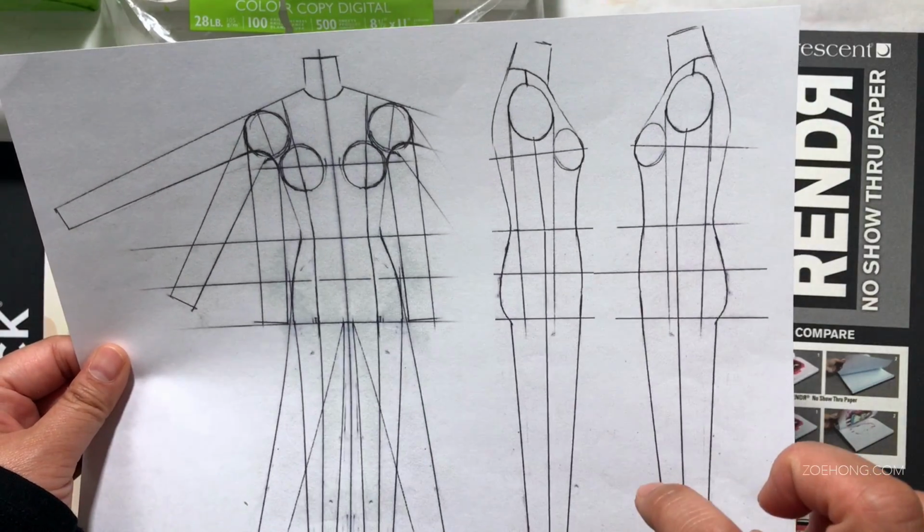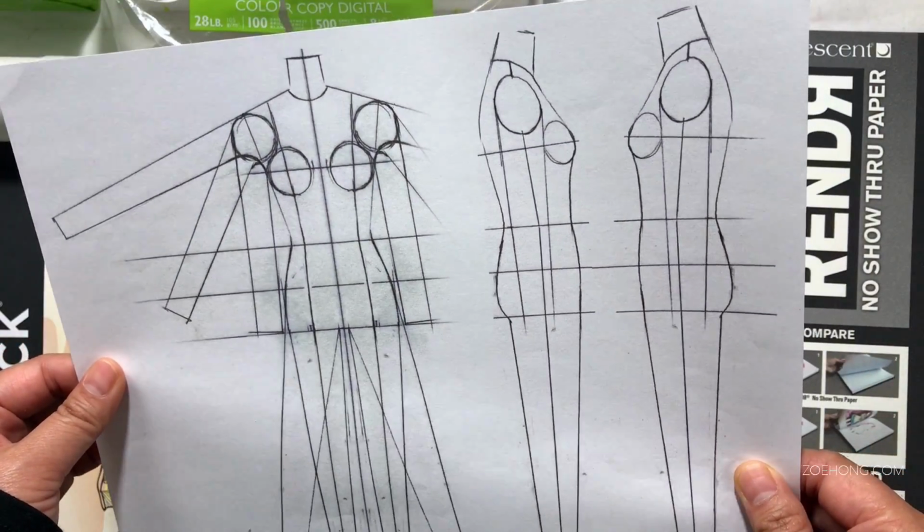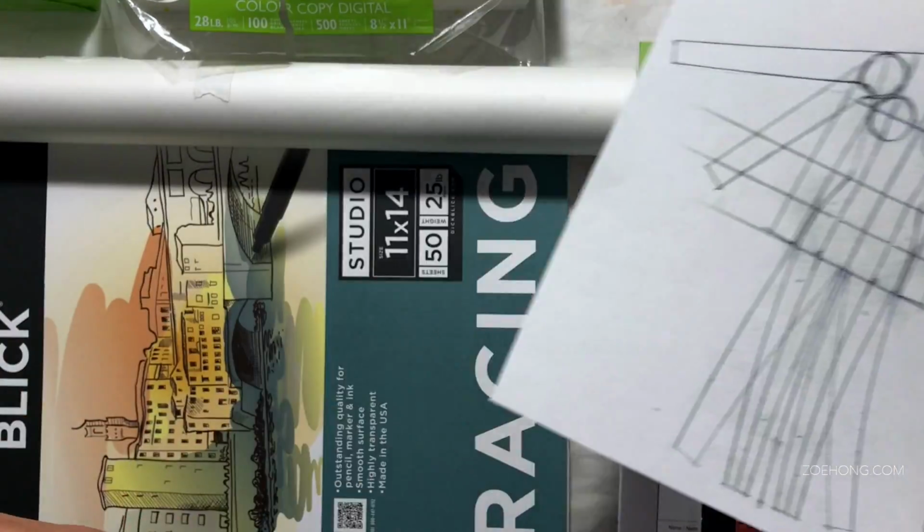I'm actually thinking about finessing and perfecting this and selling my flats templates on Etsy. Let me know if that's something you're into.